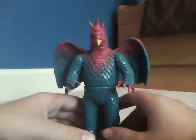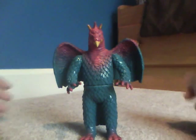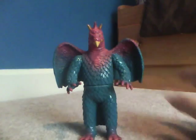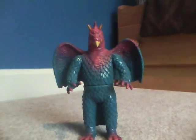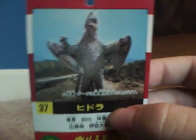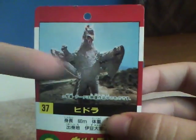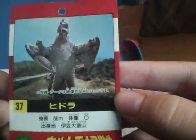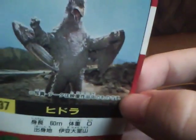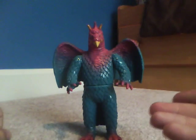Now on to some of the downfalls of this figure. First off, the paint job. Yeah, the paint job is really off. If you look at the card again, you can see he's a brownish color, and he's got some hints of red in there, some on the wings, but it's very minor. And there's some blood, if you can see that, that the tanker did. And then if you look at the figure, it's all blue and red.